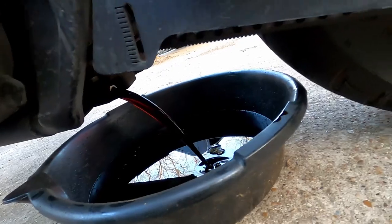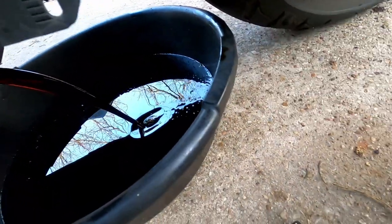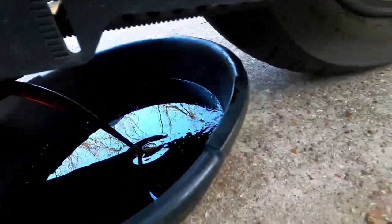Also, gonna have to get that. Ooh, that engine's oil's warm. Not hot, but it's warm. All right, so I'm gonna go ahead and let that sit for a second. I'm also going to wipe my fingers off, get a rag.